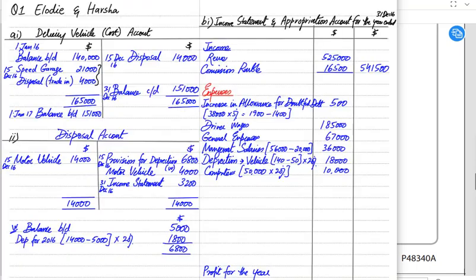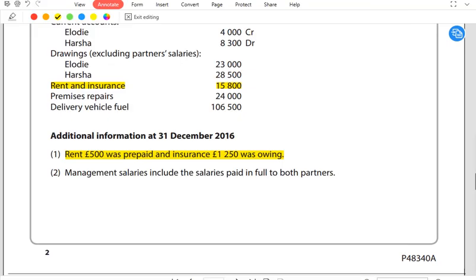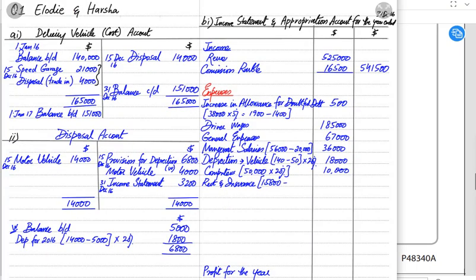So 15,800 is the total rent and insurance paid, and we need to deduct the prepaid, and we need to add the owing. So minus 500 plus 1250. These adjustments are important that I am doing here, beta. These contain marks. We shouldn't be skipping these workings in the exam, else they would cost us marks. Plus 1250. This is the total, 16,550 is for rent and insurance.